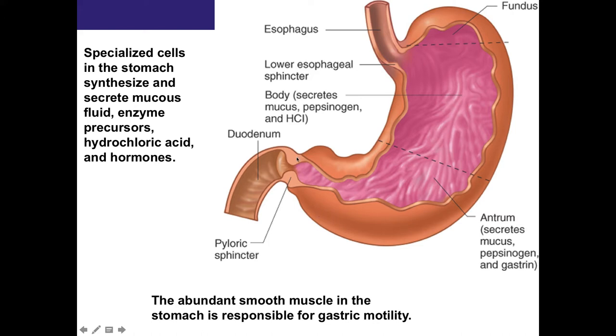And then here's the pyloric sphincter. Technically, this isn't a true sphincter, so I call it a pyloric junction. But you may see it as pyloric sphincter. And that's the entrance to the duodenum. That's the upper part of the small intestines. Some people pronounce it one way, and some people pronounce it another way, so either way is just fine.